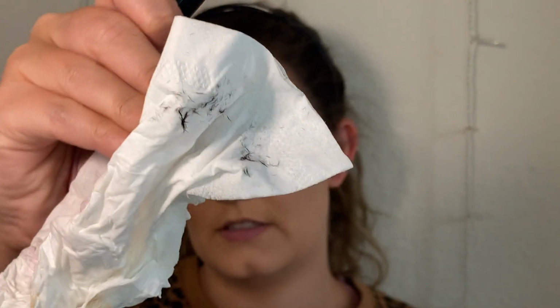Like, this is what just came off that brush. I don't think it's supposed to do that. Yeah, I'm not putting that on my eyes because I feel like that is going to get everywhere. I am very confused.